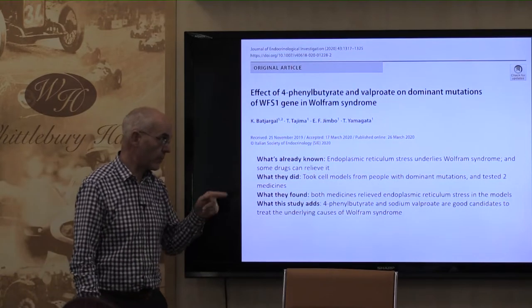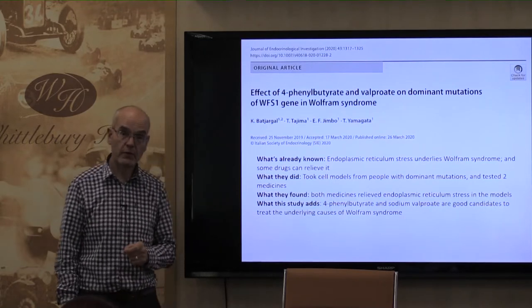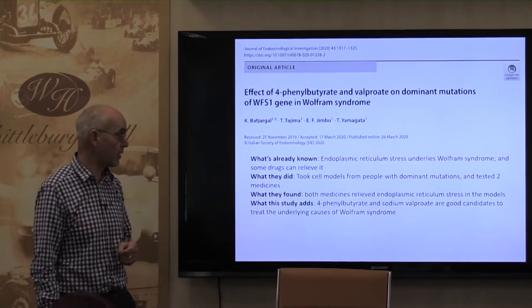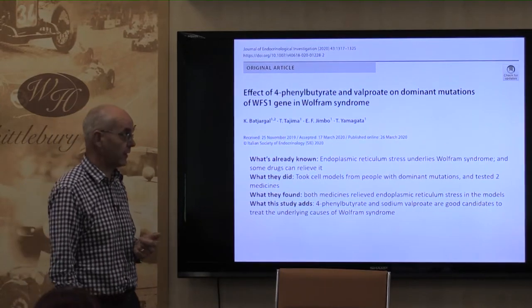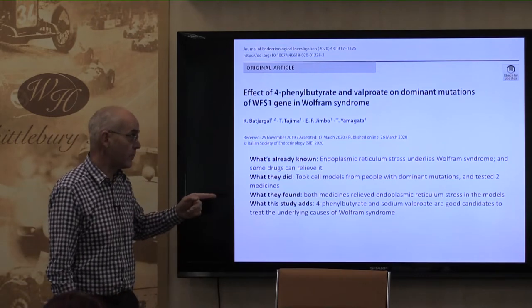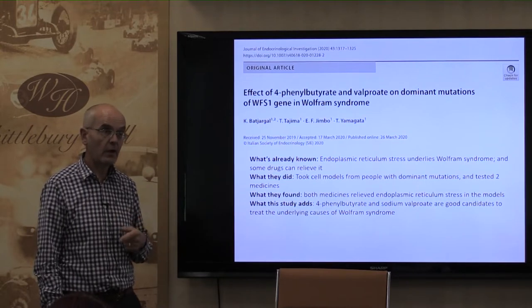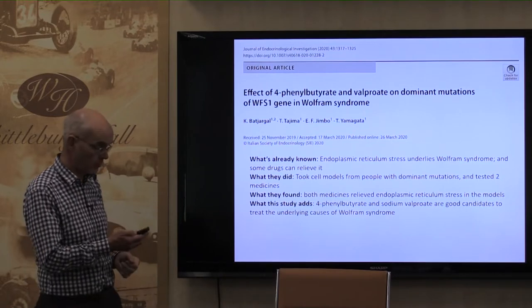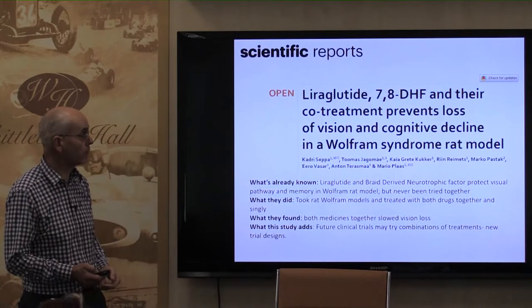They bathed these cells in the medicines, and what they found was that both of these medicines could relieve that stress on those cells, and more of those cells would survive in that model. So it was really reassuring, I think, from our Treat Wolfram point of view, and probably from Amylyx's as well and others, that these medicines do look like good candidates to treat the underlying mechanism in Wolfram. That's a good reason for trying to take them into the clinical trials we're doing at the moment. So that's reassuring and confirmatory that hopefully we're along the right lines.